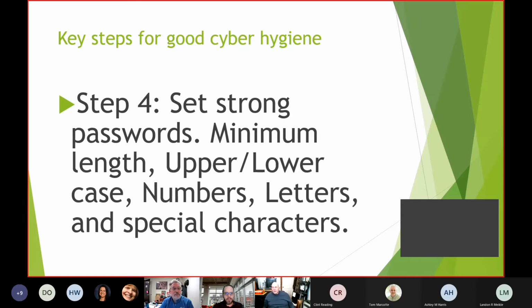So step 4, and here's where it really falls apart sometimes. Set strong passwords. Minimum length, upper lowercase, numbers, letters, and special characters. Now, if you're on a network, you probably have a password policy so that you have to meet certain requirements for your passwords. But that's not always the case. I had a customer whose every server and every workstation had the same 3-letter password. And it was obvious because it was part of the company name. But that's what they wanted, and I could not convince them to change it. They got hacked and they got hit.